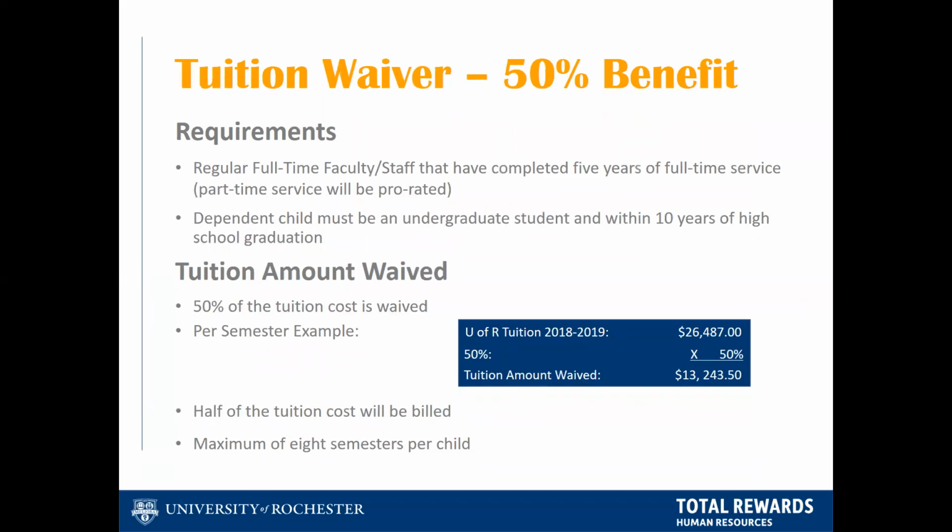The 50% tuition waiver benefit is offered to regular full-time faculty and regular full-time staff that have completed at least 5 years of full-time service whose dependent child must be an undergraduate student within 10 years of high school graduation. 50% of the tuition cost is waived. We have provided an example calculation in the blue box located on the screen. As illustrated, half of the tuition cost will be waived and the remainder will be billed. This benefit is also limited to the 8 semesters per child.